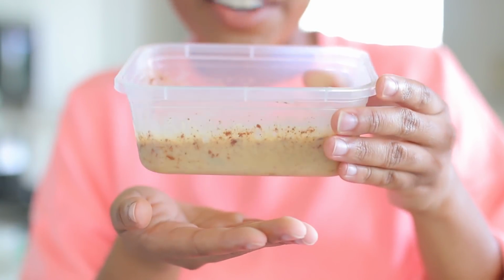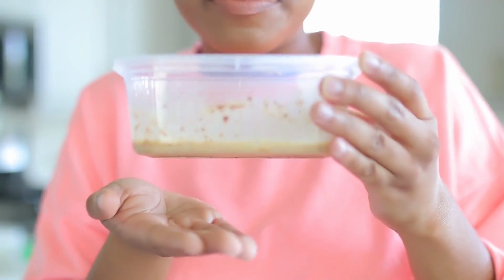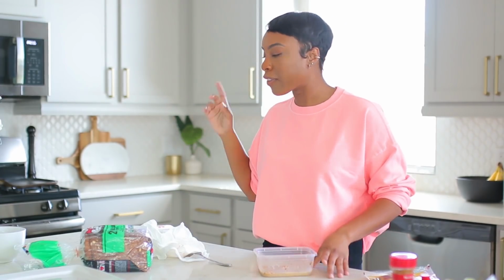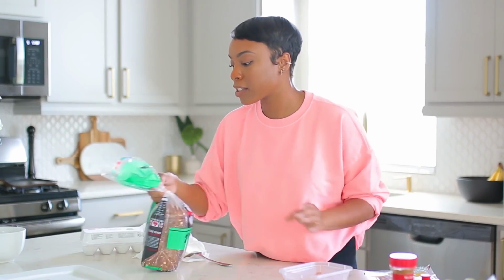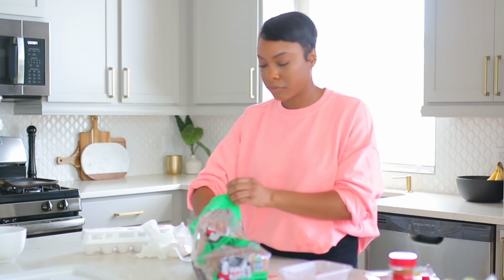Can you guys see that? I'm sorry if y'all can't, but I don't want to spill it. But that's it. Now we are going to move over to the stove. So for the stove, I already have my skillet over there. So I'll just need my French toast mix, 2 slices of bread, and my butter.